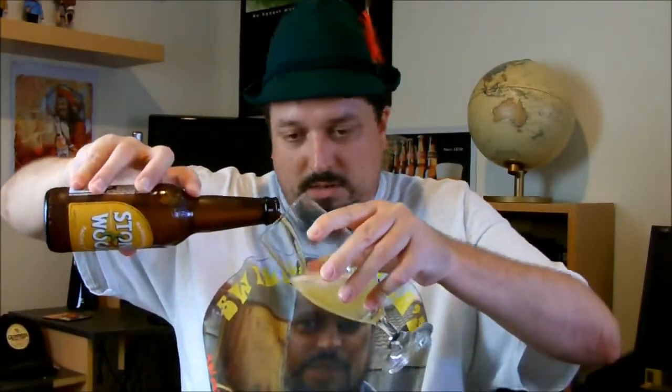We'll get stuck into this. I'm going to crack off the cap here with my Star Trek bottle opener, and I'll pour it out into what was once a nicely chilled craft beer glass. Alright, so let's give it a good pour.